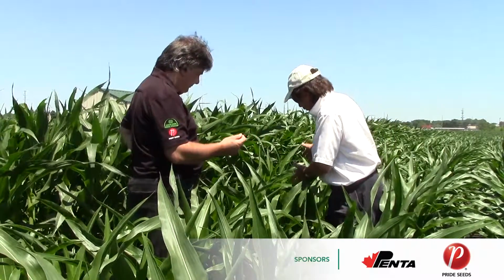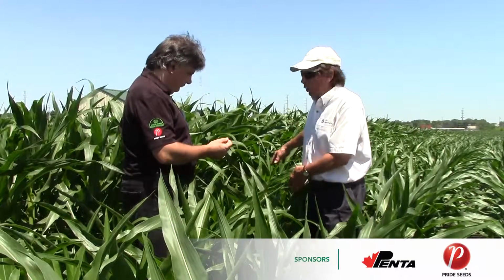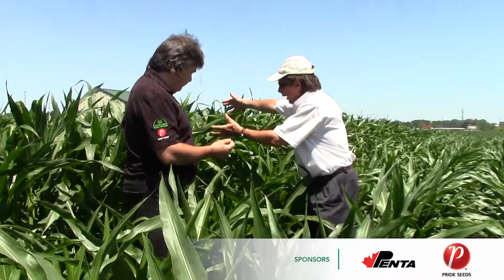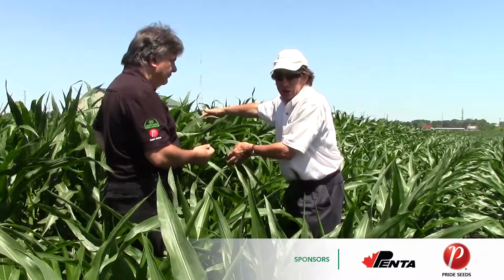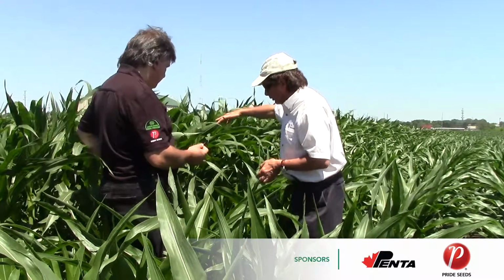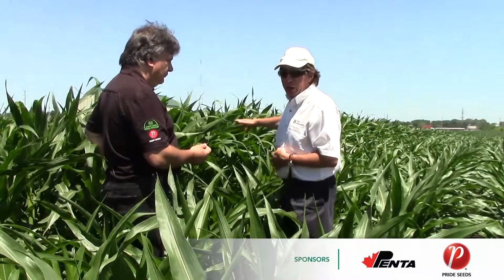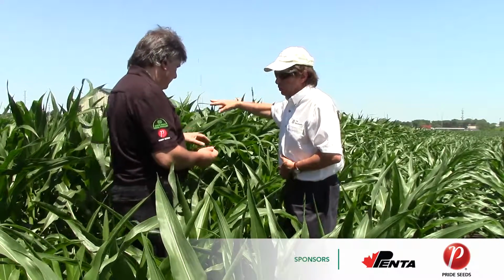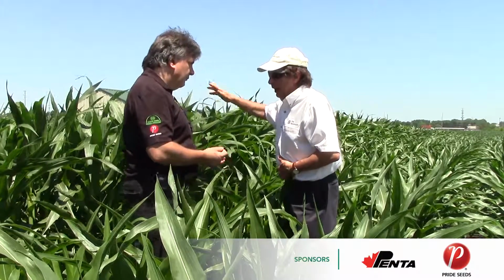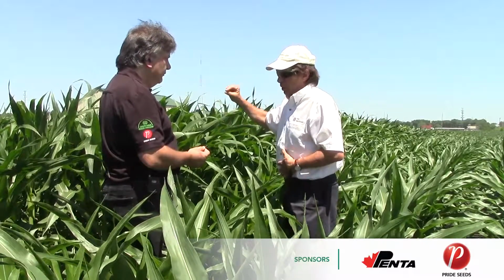Sure. This is the grower standard practice. It'd be a lower population, fertilized according to the soil test. Where we look at it right here, this has had nutrients right from the very beginning. Higher fertility, higher density, narrower row. Planted on the same date, it's the same hybrid, and you can really see the difference that it has on crop growth. Crop yield is made every single day. It's all about rapid, uniform emergence.